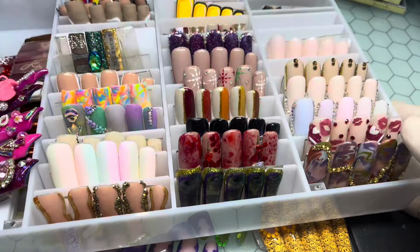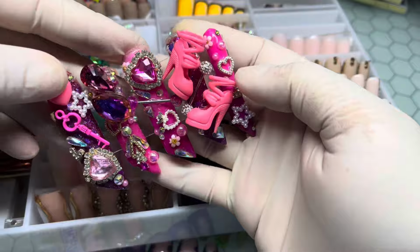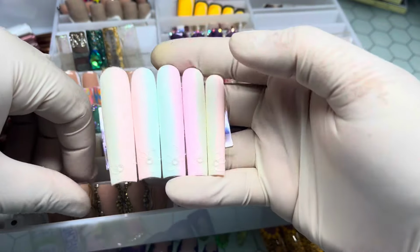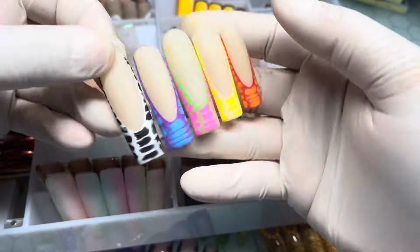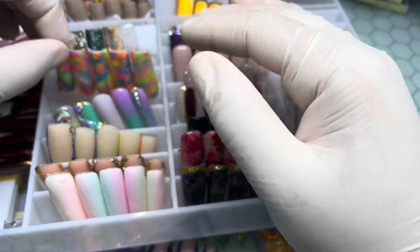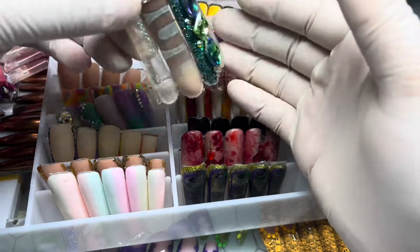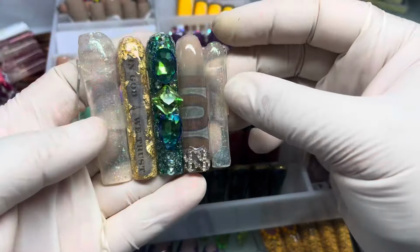I know y'all thought that that was it, but it's not. Here's some more nails that I have done, made videos on, did some PR for, was in a wedding for, did a live for, was playing around with some new polishes from Royalty Nail Supplies, like another collab nail set.